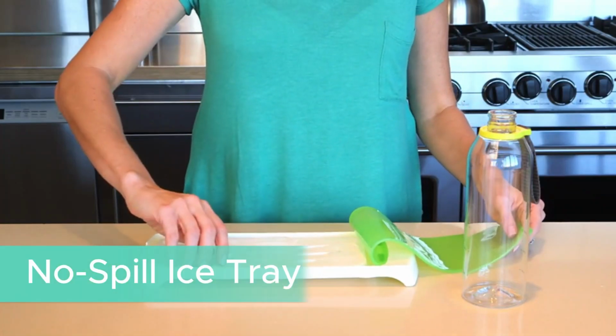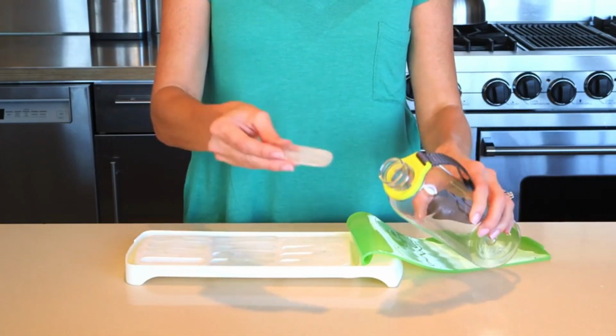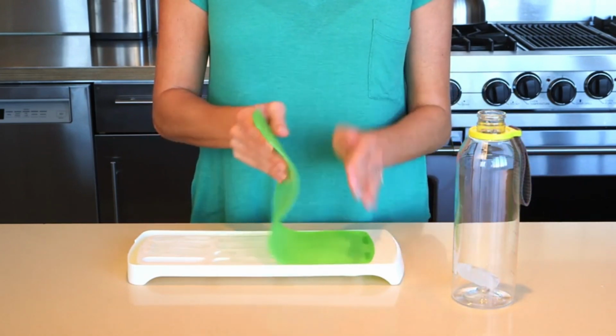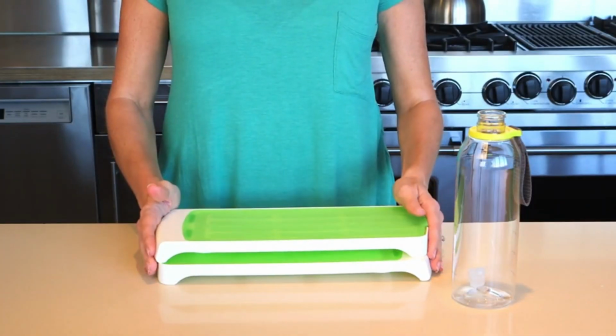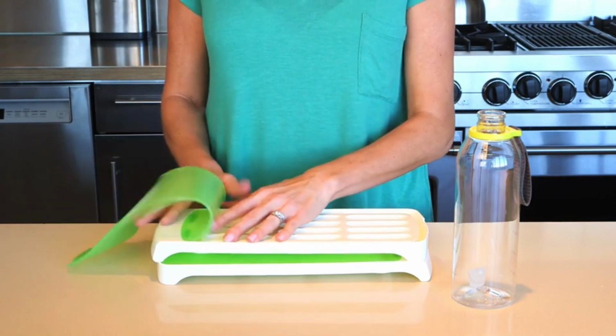Tired of freezer spills? The OXO No-Spill Ice Tray makes narrow ice sticks that fit perfectly in water bottles. The silicone lid seals the water in for spill-free freezing and can be stacked or stored at an angle. It's compact, easy to fill, and cleanup is easy.